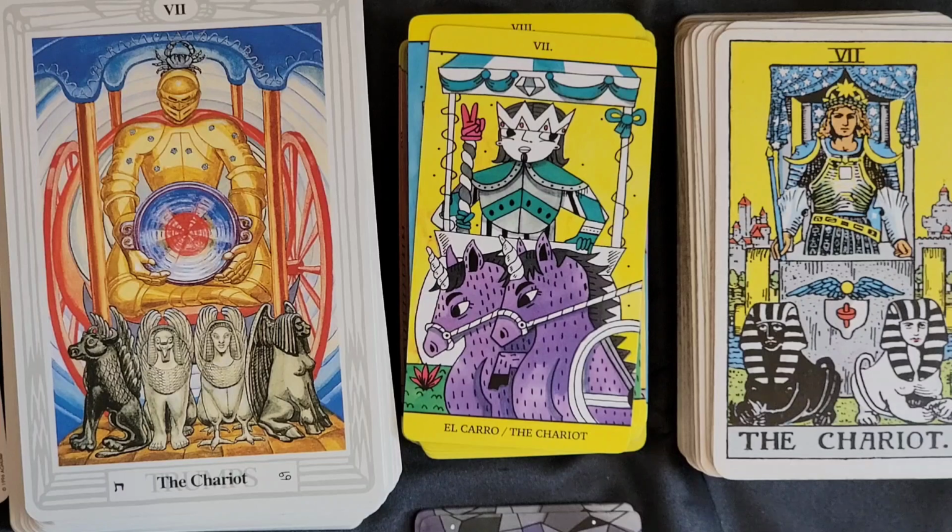Chariot represents the triumph of the mind. Normal position is adversity, possibly already overcome. Conflicting influence, turmoil, vengeance, success, escape, fleeing from reality, perplexity, need for supervision. Reverse position, unhappiness, defeat, failure, conquered, overwhelmed.